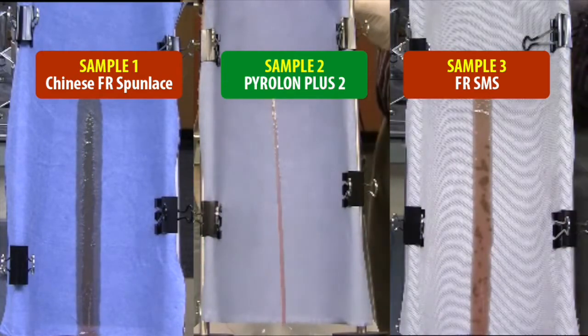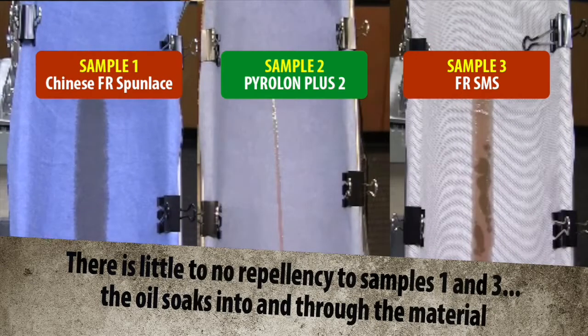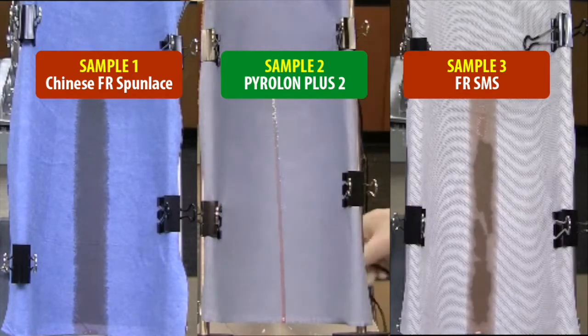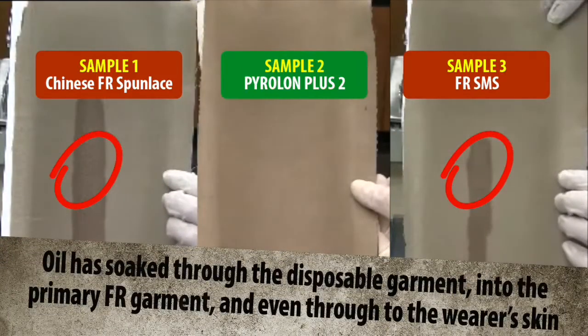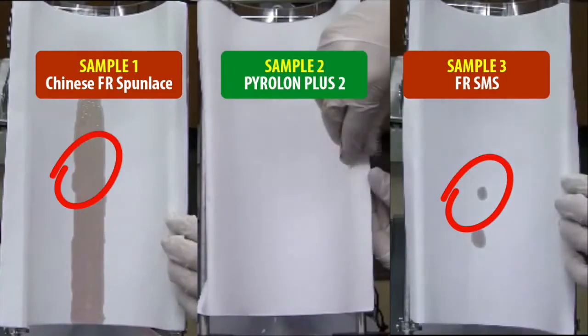By accelerating the video, it's plain to see the difference and importance repellency makes as you watch the oil soak into Sample 1, the Chinese FR spun lace, and Sample 3, the FR SMS, while Lakeland's Pyrolon Plus 2 repels the oil. Keep in mind, if the secondary FR garment does not keep contaminants out, it's not doing its job of protecting the primary FR garment, nor the person wearing it. Removing the disposable secondary FR material samples reveals that the oil has penetrated to the primary FR material below. Removing the durable primary FR garment material reveals that the oil would penetrate to the wearer's skin.